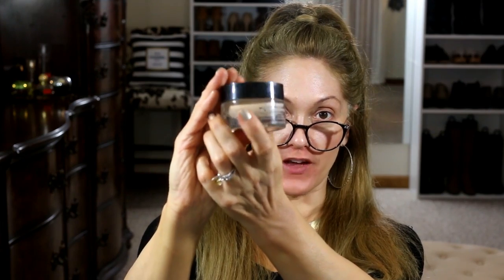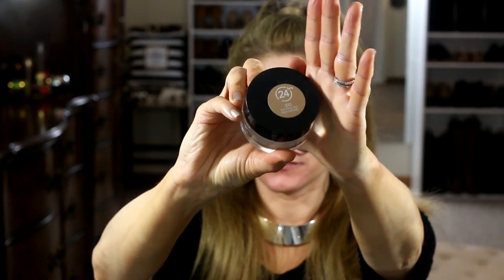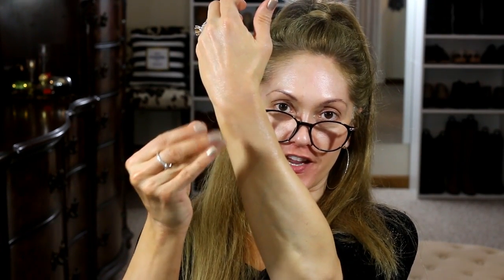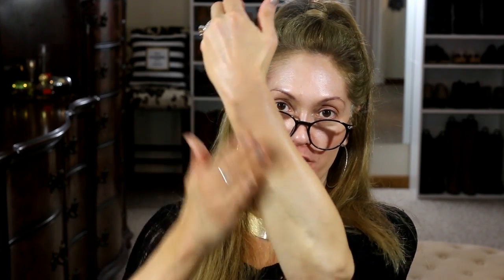The next foundation is a Revlon Colorstay Whipped Foundation, and this is 24-hour foundation. This is in the color Natural Tan 370. This stays on. This is like a waterproof foundation, but there's no sunscreen in it. I do use this sometimes as long as I have a ton of sunscreen on under, and I put my bronzer with sunscreen over it and then spray with my sunscreen. This is definitely going to stay on really well. And this is like a thicker foundation, and it stays put.